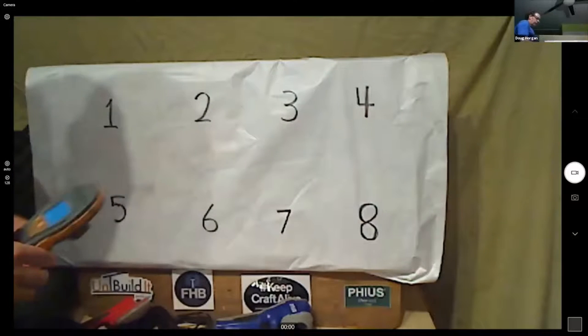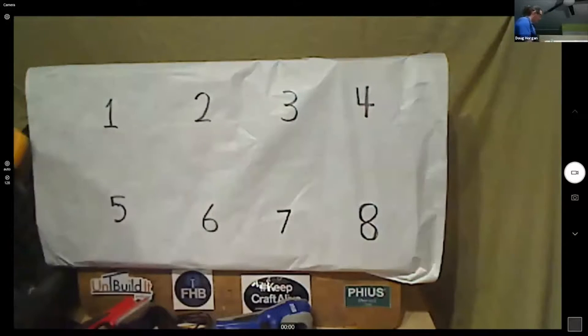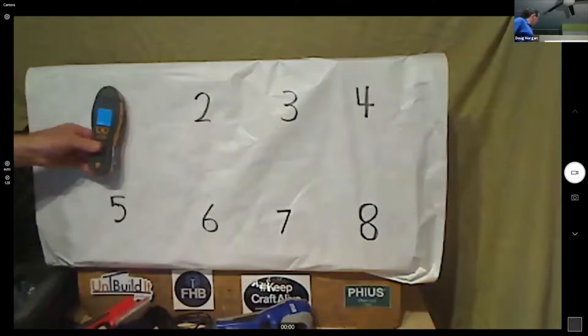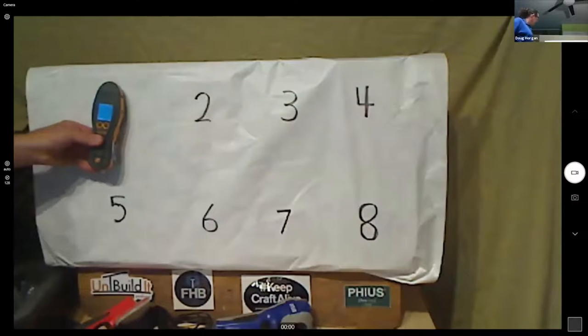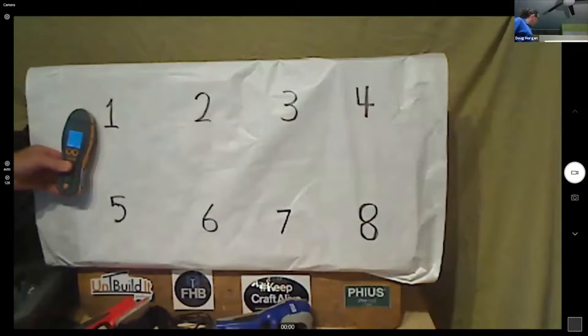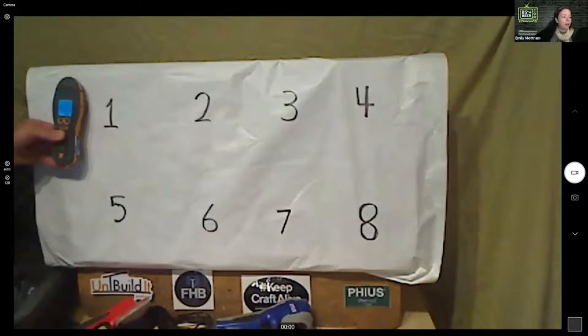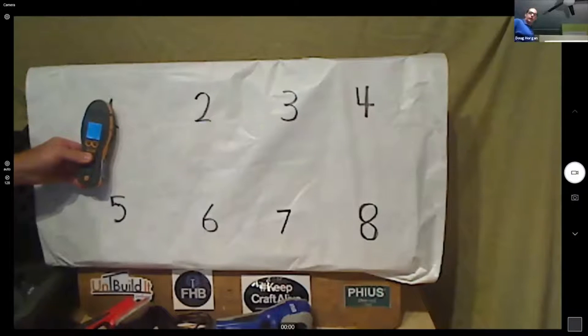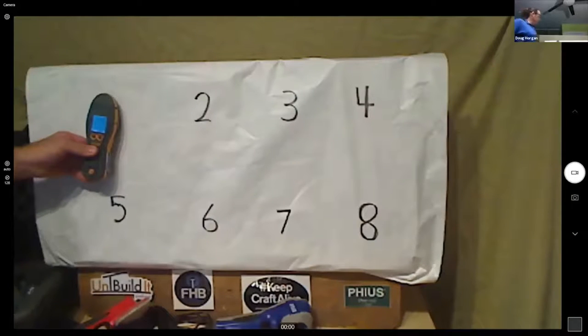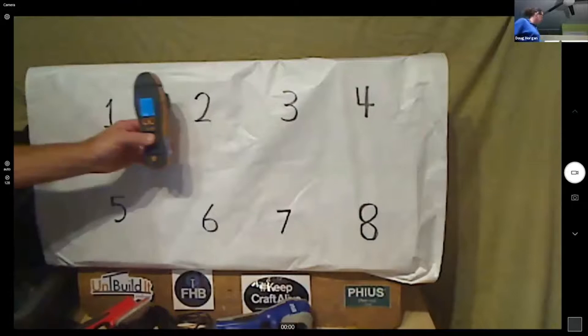Okay, so I'm going to use the pinless mode. I'm going to test sample number one. Here we go. Can you see the number on there? It's not beeping. Can't see the number. Can you read it? 75. I will read the numbers. Thank you for letting me know. Okay, so one, 75, no beeps.